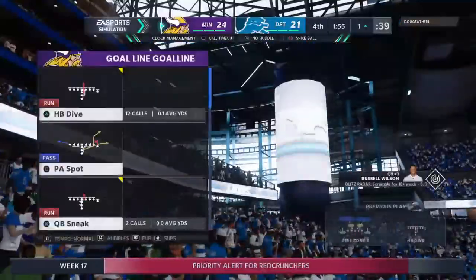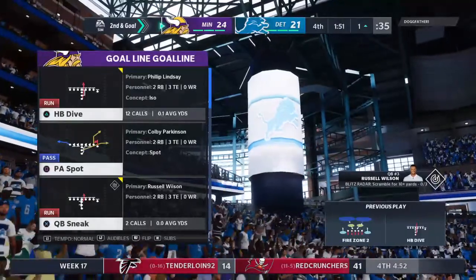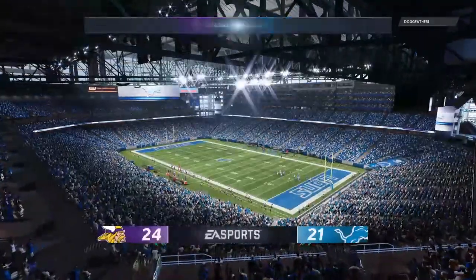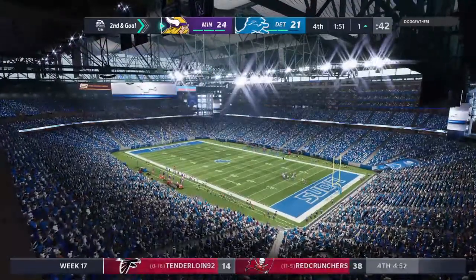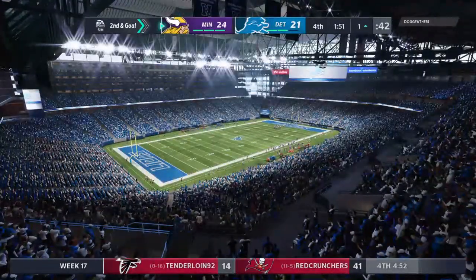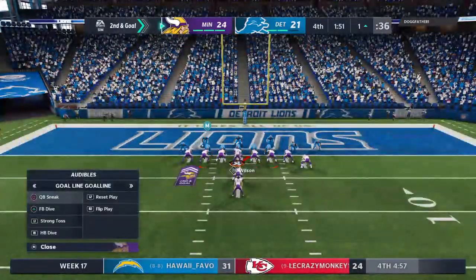And they'll get him down just shy of the goal line at about the 1. Give him 2 yards on that one. 2nd and goal now. Whistles now and a timeout. So defensively they burn it here with 1:51 left. And they'll employ the jumbo set now on 2nd and 1.